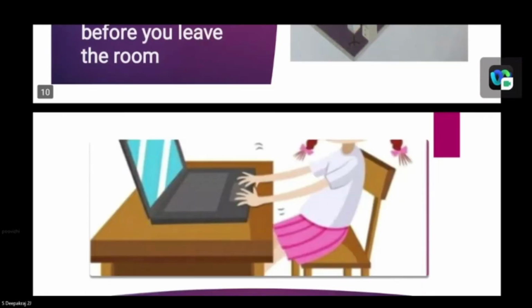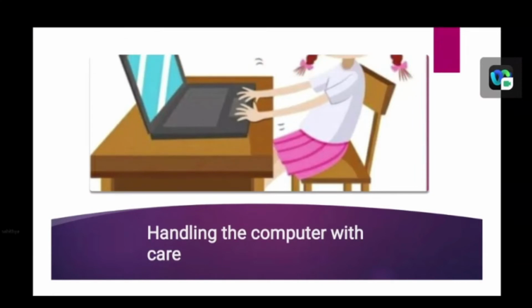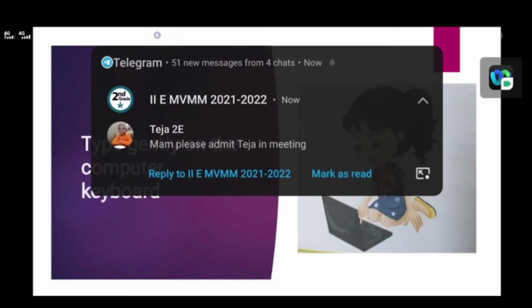Yes. Okay, we'll move on to the next slide. Our next slide is handling the computer with care. If you're handling a laptop or system or device, whatever device you are using, your mobile also, you have to handle the device with care. Keep it safely. Okay, children. Next, see what the girl is doing. Type gently on the computer keyboard. You have to type whatever you have to type on your keyboard.